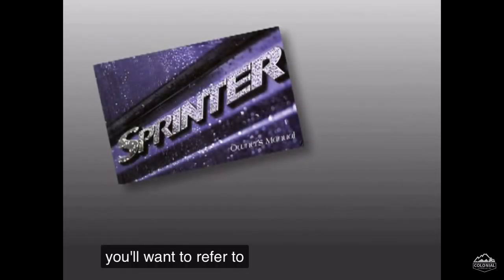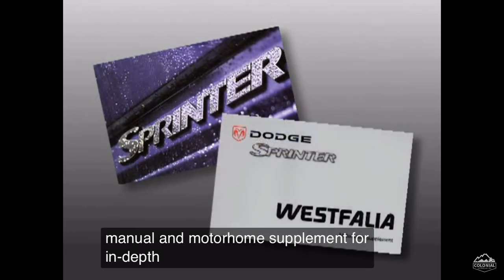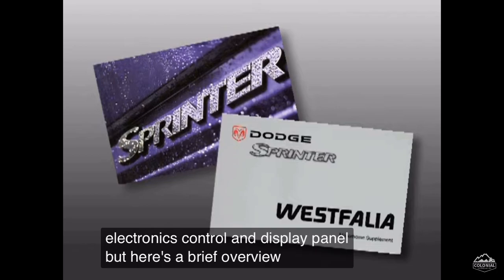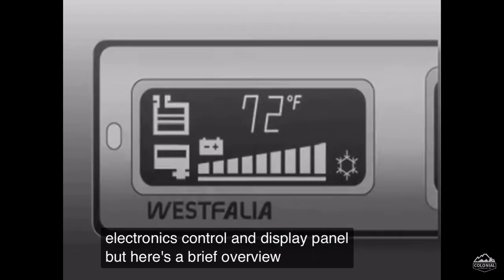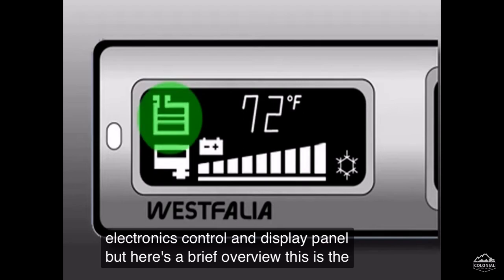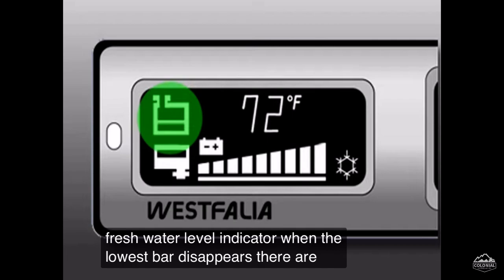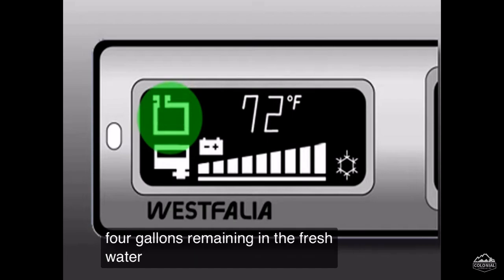You'll want to refer to your owner's manual and motorhome supplement for in-depth information about the central electronics control and display panel, but here's a brief overview. This is the fresh water level indicator. When the lowest bar disappears, there are about 4 gallons remaining in the fresh water tank.